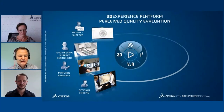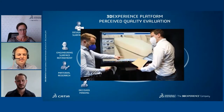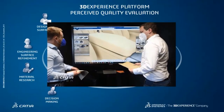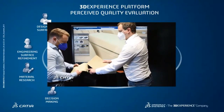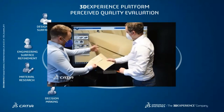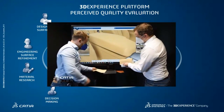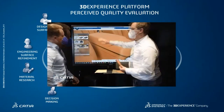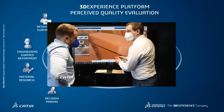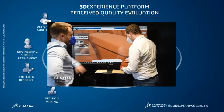So this is helping us now for decision making. Our example from before is now done virtually. We have the leather patches that we tried on our seat, and we apply them here on the 3D data. We have them on a touchscreen with Visual Experience Designer. We can see them applied on the full interior, on all of the surfaces, not just on a small part.